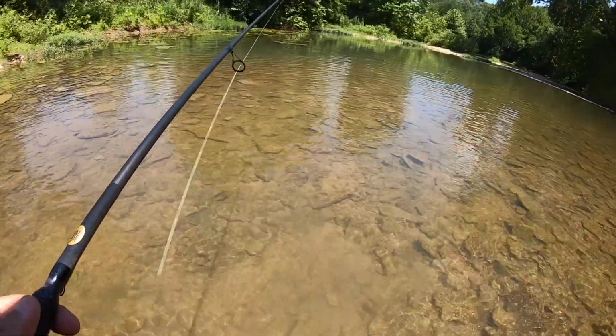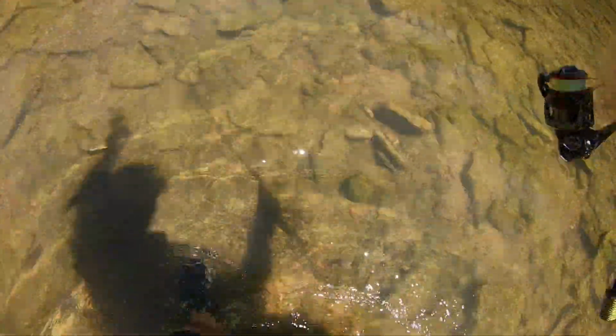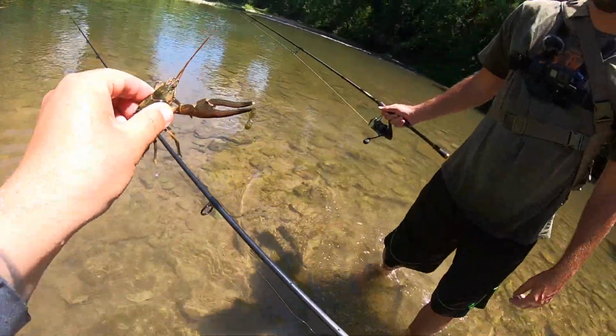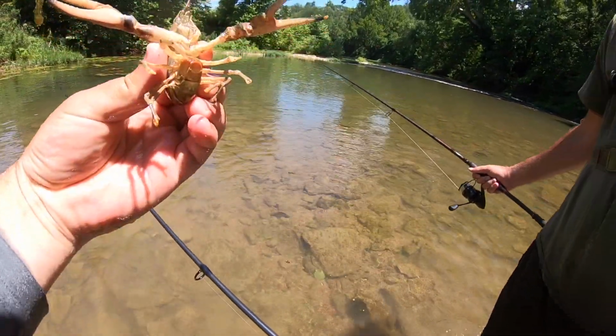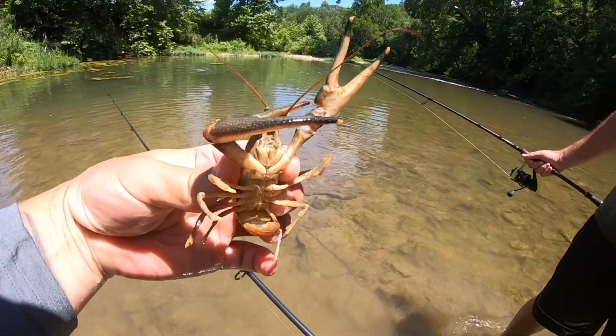Oh my gosh, John, there is a huge crawfish right here. Like huge. Huge crawfish, like massive. I'm kind of scared of him. Look at that thing, dude. His pinchers are. I've never seen pinchers that big. That's giant. Imagine a smallmouth trying to eat that thing. Look how wide it is. Yeah. That's the biggest crawfish I've seen in a creek in a while. It's awesome. He's huge.